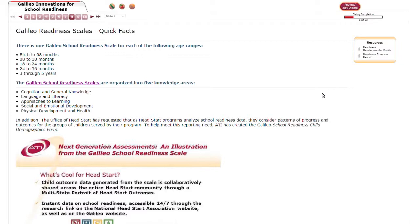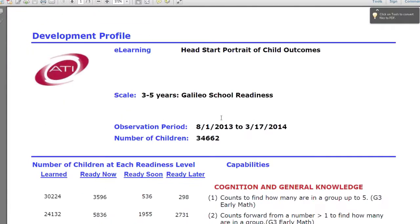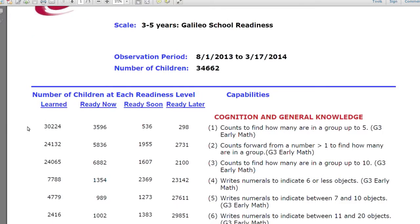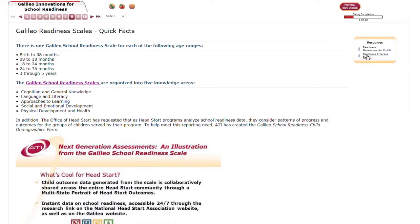One of the things I want to show you now are some examples of the reports that are available on that national portrait. I'm going to bring up one that I generated just a day or so ago. Again, this data is occurring in real time, so it's actually second by second, moment by moment. I simply grabbed some data a little while ago, for up through March 17th. You can see that the sample size we grabbed is 34,000 children across the country. And again, this is the 3 to 5 Galileo Readiness Scale. You can see the number of children that have actually acquired these capabilities, as well as information related to planning for next steps.